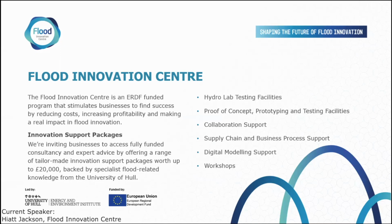We do support collaboration. That is one of our main objectives, to get involved in this knowledge exchange, get businesses working with the university, so there can be that two-way exchange of information. Businesses can benefit from the research that's being done at the university by the experts, and the experts can be informed in the direction of their research by those businesses as well. We can also support in the supply chain, helping to source materials, or help a business to find their place in the supply chain, and help with those business processes that will support that.